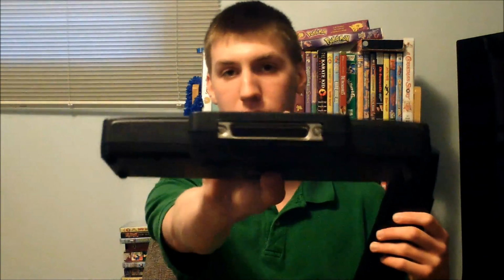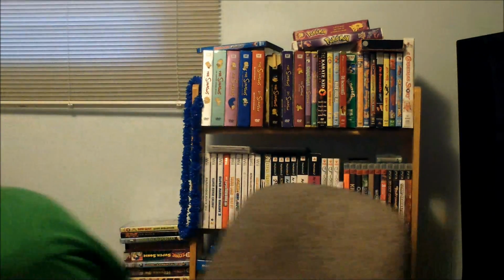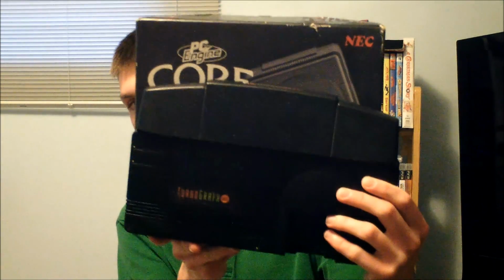The back comes off because all you have is a port back here for things like the CD attachment and that turbo booster thing that lets you plug in the red, white, yellow audio and video cords. And overall, yeah, they made it pointlessly big. It's really stupid because the TurboGrafx is just about as big as the PC Engine box. It's absolutely ridiculous. I'm trying to get this all to show up on screen.